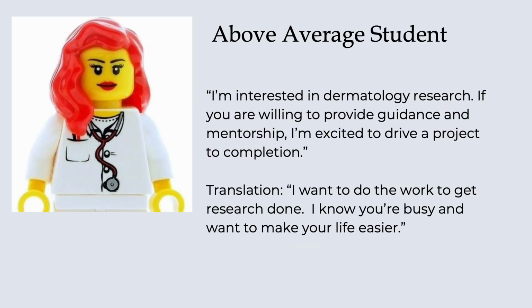As opposed to the above average student. And the above average student is who you're competing with when you're applying to derm. So this is who you want to strive to be. You want to be this awesome applicant. They come and say, I'm interested in dermatology research. If you're willing to provide guidance and mentorship, I'm excited to drive a project to completion. And what I hear is, I want to do the work to get research done. I know you're busy and want to make your life easier. And that makes me excited. This is the kind of student who I love to work with because they get things done and help me in the process of helping them.